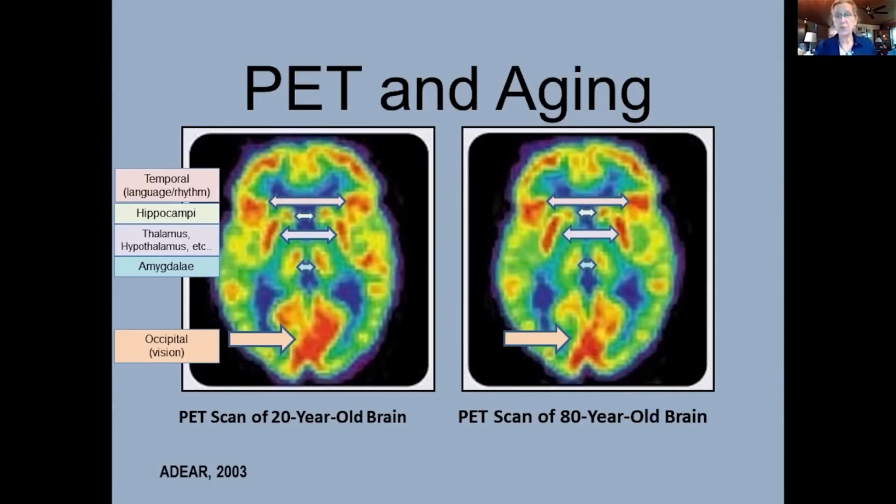Right now in this brain, what's really active here and here, the red areas, and back here is the visual center and the language centers and the prefrontal cortex. The person is thinking a little bit, doing some thinking, and they're just lying there.